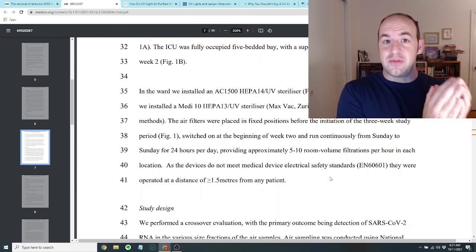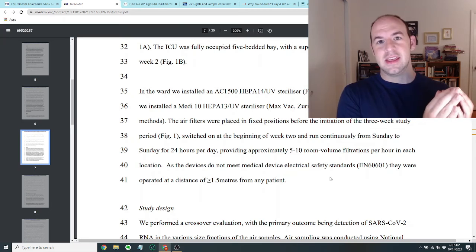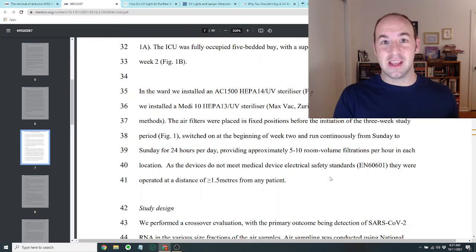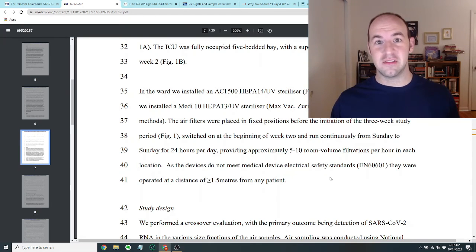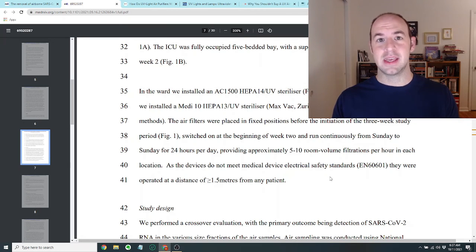Now, it does look from their study that if you use a HEPA filter plus UV in the kind of setting where there would be tons of SARS-CoV-2 virus in the air, like this surge ward during the pandemic, it's actually super effective at taking the SARS-CoV-2 virus out of the air, as well as other microbes. But I would really love to know how much of this is the HEPA filter and how much of this is the UV light. So anyway, I hope you found this information helpful.